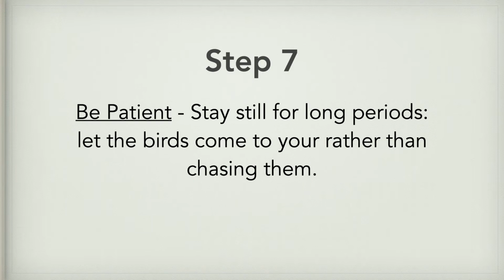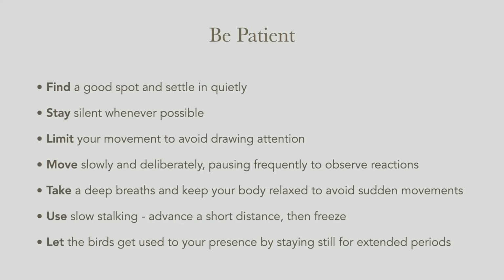So the last step is patience, right? We've talked about all sorts of other things, light and knowing locations and knowing everything else. Being patient, being still for long periods of time, letting the birds come to you rather than you chasing them makes a big difference, not just for birds, but all wildlife for that matter, right? So we'll just go over some bullet points and get into some final photos.